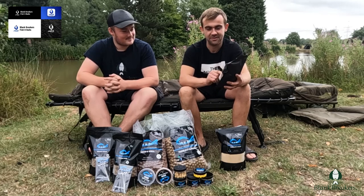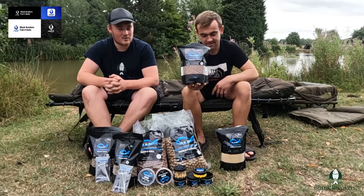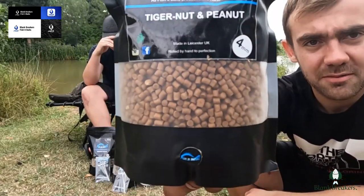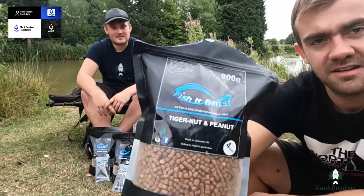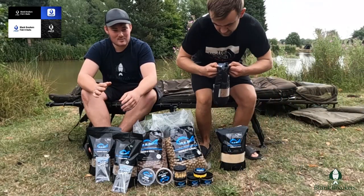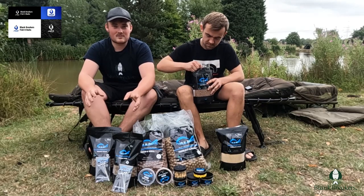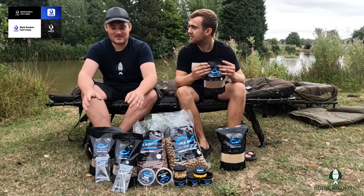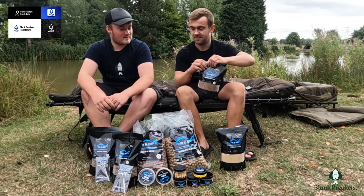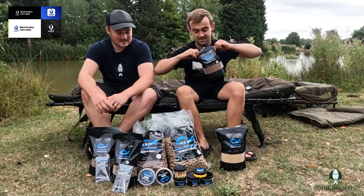I've never seen anything like this before, like a flavoured sort of pellet. They are good flavoured pellets. There's tiger nut and peanut pellets. What are they, 4 mils? If you're a match fisherman, you know that, whether you want to admit it or not, everyone puts a glug or something on their pellets. But pre-flavoured pellets, it's a good start. A time saver, isn't it? Yeah, exactly.